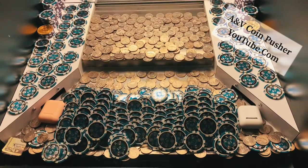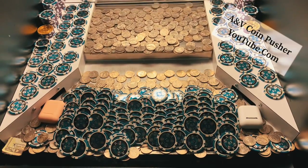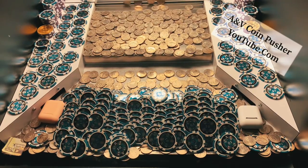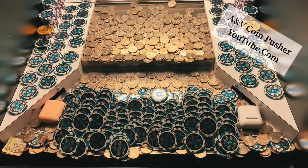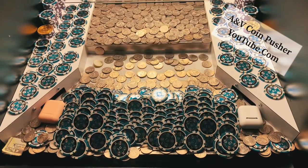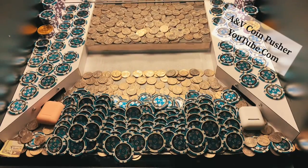Nice, we just got that 1 ounce gold bar. Wow, that thing is worth $1,800. They're about to sell. So yeah, we're going to do real good today. Just got to keep it going.